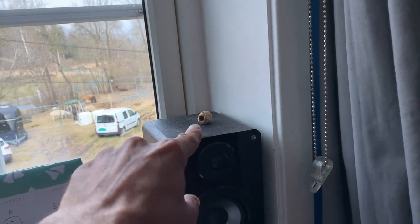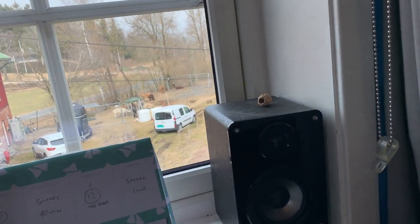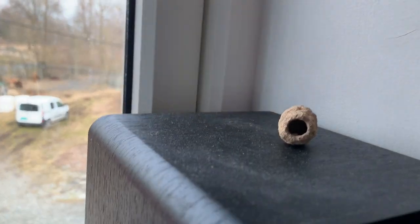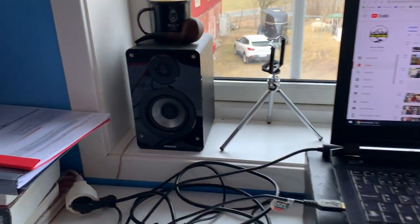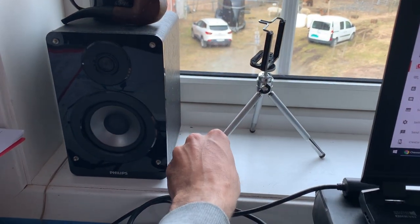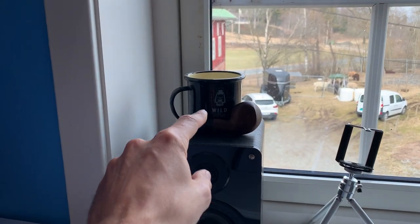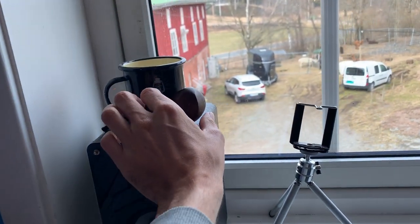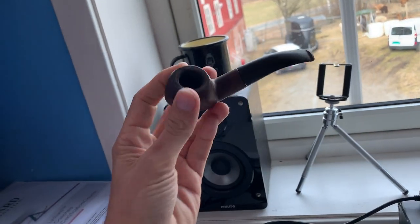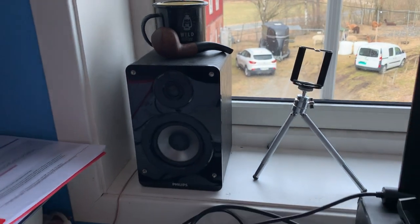Speaker, that's some kind of termite house of some sort that a friend of mine found outdoors. Over here we got another speaker. Here's a tripod to make videos, a cup that a friend of mine gave to me, and here's a pipe. I don't really smoke, but it looks cool, and I like it. Smells good. All right, what else?